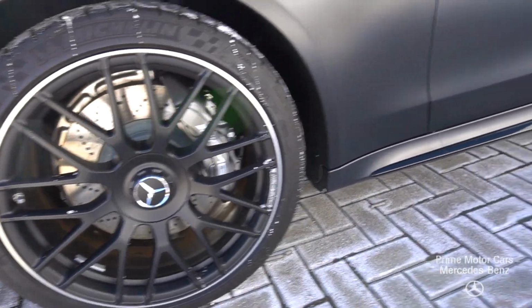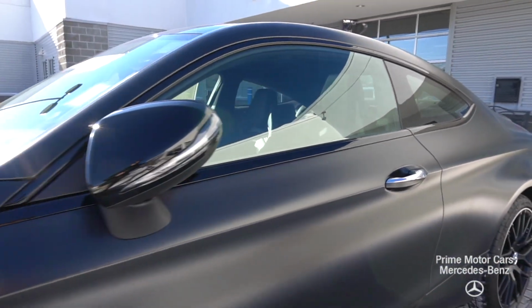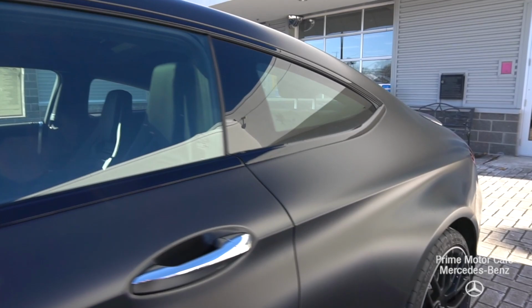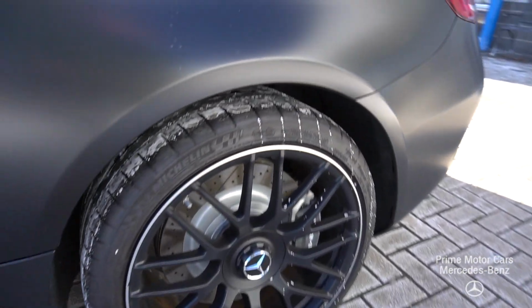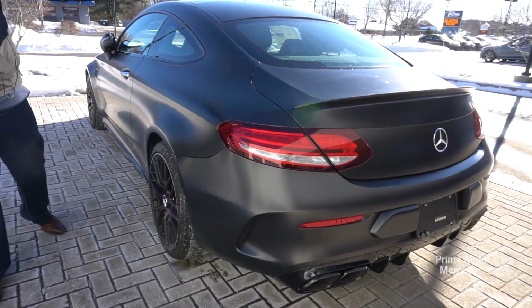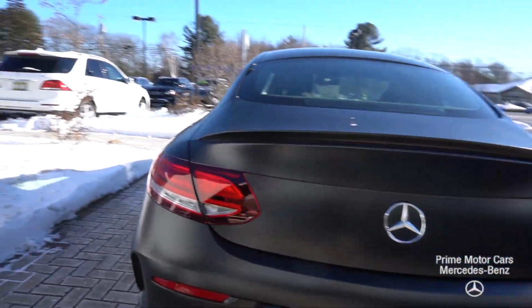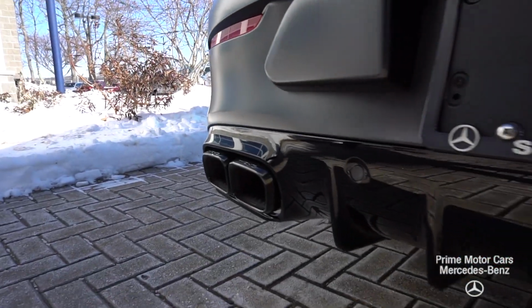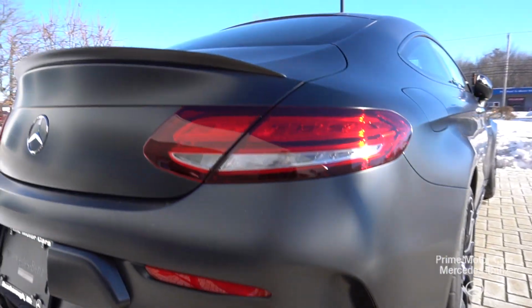No air louvers or vents on the side, just a little bit of that body bend, a little bit of the inlet right there on the side panel. That night package with the black window lining is just a really nice look. The black trim on the bottom. I like how the glossy black and the matte black kind of offset and play off each other. Those black performance exhaust tips down with that black rear spoiler. Just again, really beautiful car.